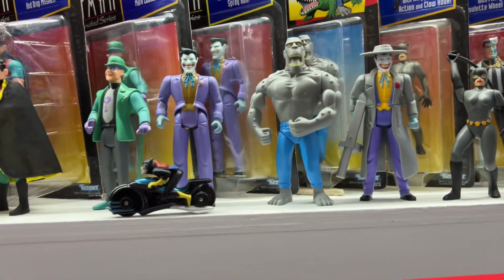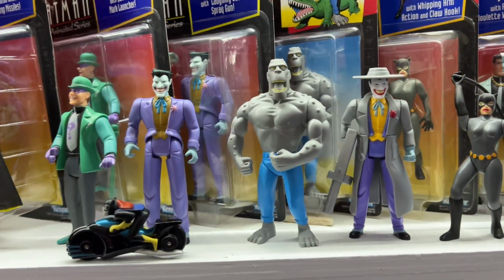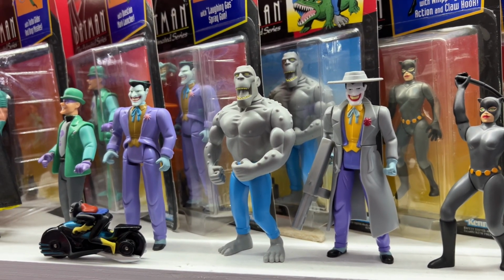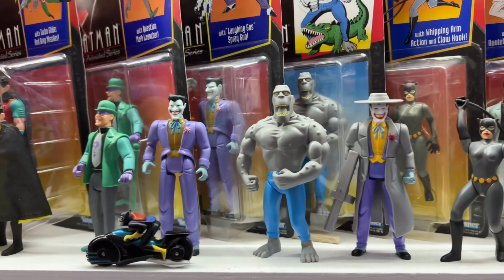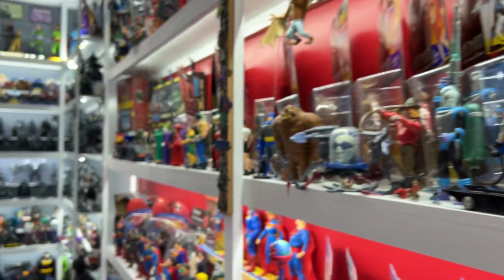But let's talk about the Kenner Batman the Animated Series in number 8. This is a nice figure for the time. Remember, this is early 90s. He was well done. Again, this is a kid's line. We're not trying to give a perfect articulation or high-end sculpts or anything. This was a kid's line, and Kenner did a nice job with it.